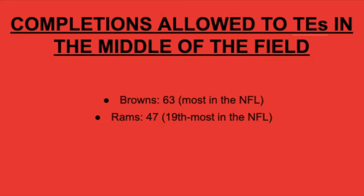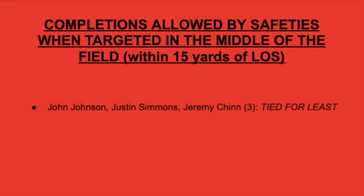Last year, the Browns allowed the most completions to tight ends in the middle of the field at 63, and the Rams allowed much fewer, which was 19th most, which was 43. And then if you look at what the Browns are trying to do, they're trying to fix this issue. If you look at the amount of completions allowed by safeties when targeted in the middle of the field within 15 yards of the line of scrimmage, which isolates safeties' short area quickness and their ability to break up passes in that middle range of the field, John Johnson, Justin Simmons, and Jeremy Chin were tied for least, with only allowing 3 each of them.